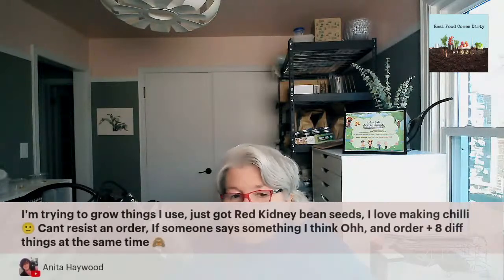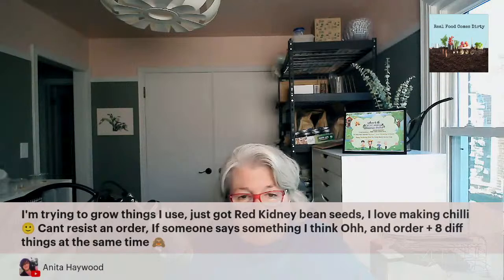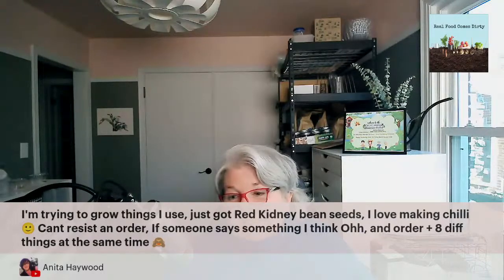Anita is saying she's trying to grow things she uses. Just got my kidney bean seeds. Love making chili. Can't resist an order if someone says something is okay. Yeah, you're preaching to the choir there because I'm an easy touch when it comes to seeds. Now I do give away a lot of seeds as well, but regardless of that, I think I'd still buy a crazy amount.